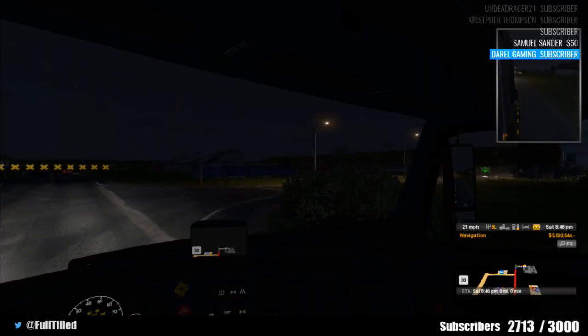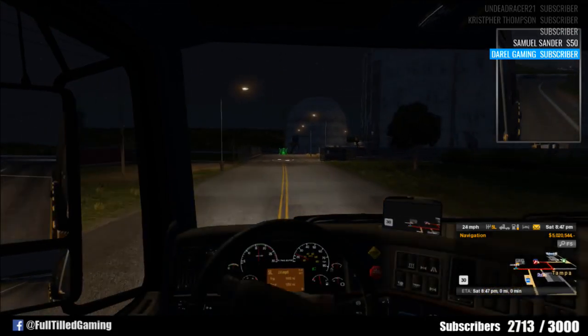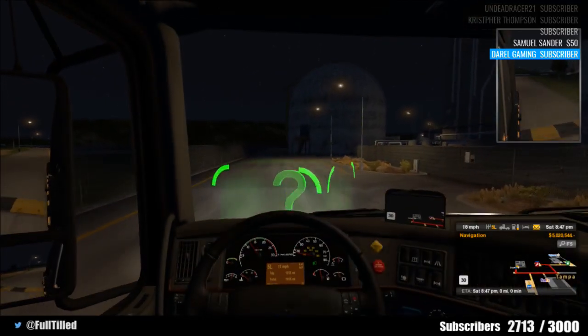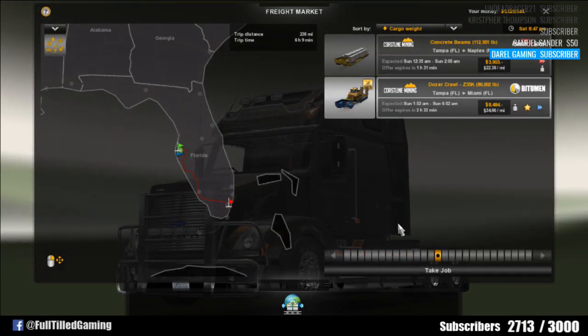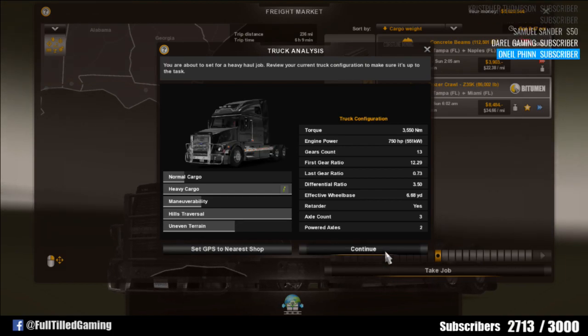All right, so we're gonna pull off here in, I believe it's Coastline Mining, where we're gonna pick up our massive dozer in here. Now it should be that most of all these wheels should turn. I think. There he goes. Take the jump. 86,000 pounds, so that's solid as a rock.